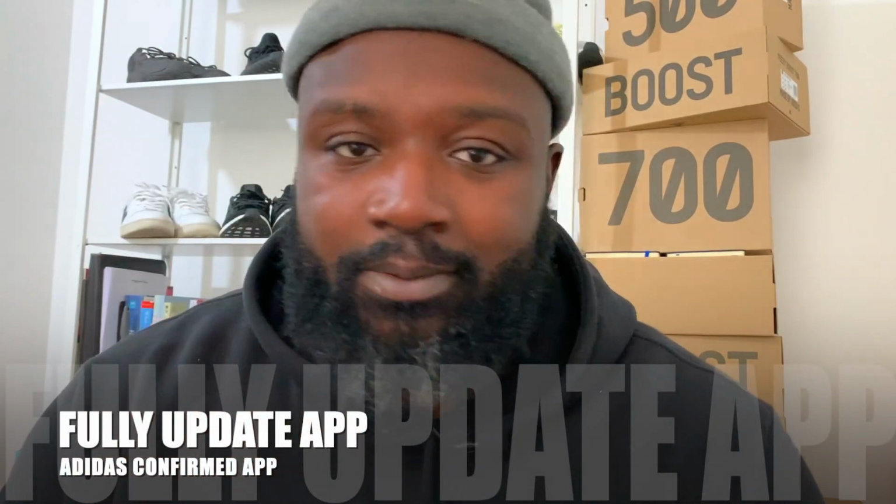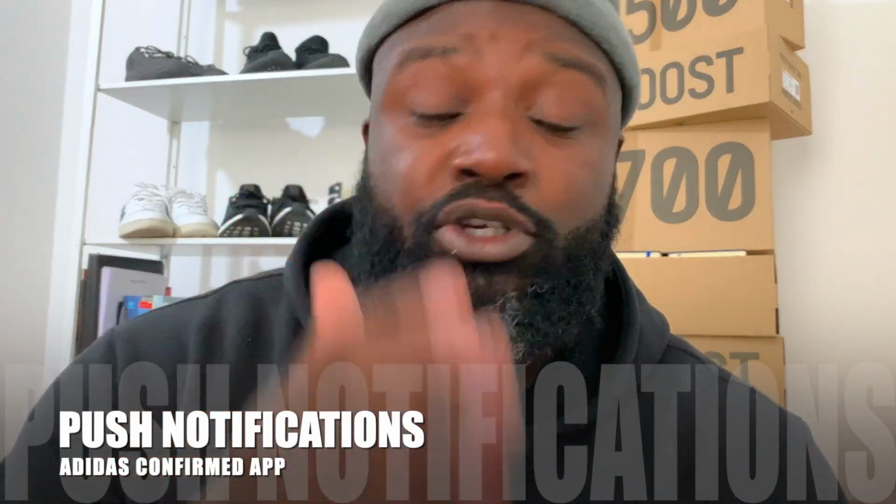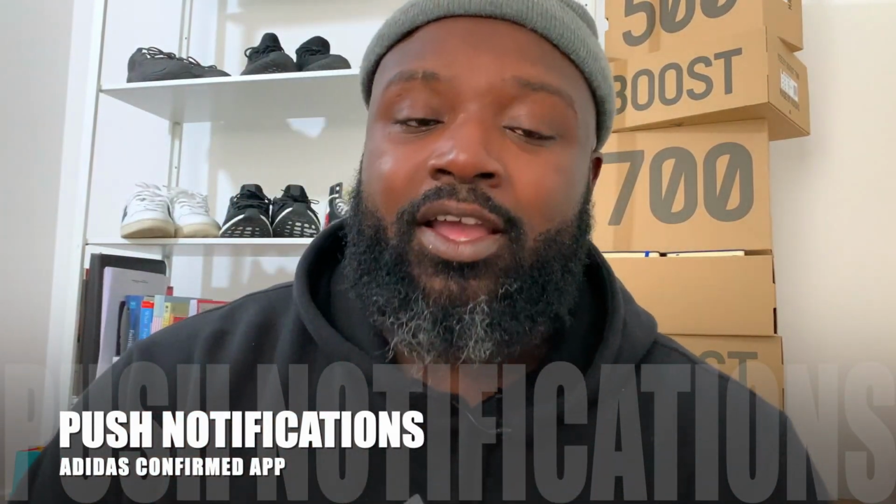So number 1, right, make sure the app is fully updated. Can't stress this enough. Just make sure you got the latest version of the app, right? That's number 1. Number 2, make sure you turn on push notifications, just so you're aware if there's a drop, because obviously if you're not in it, you're not going to win it. So make sure you're aware of the various different drops that are happening.